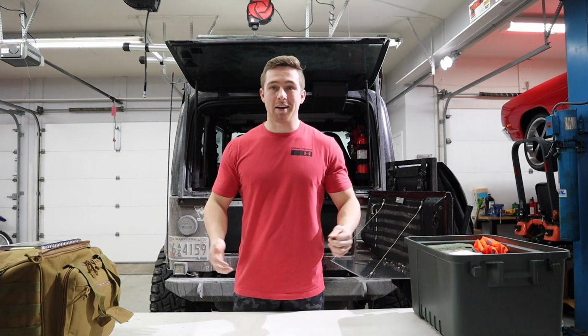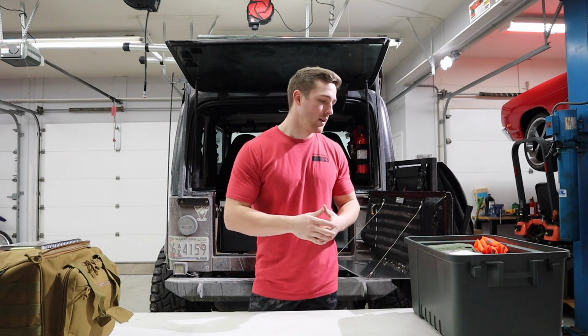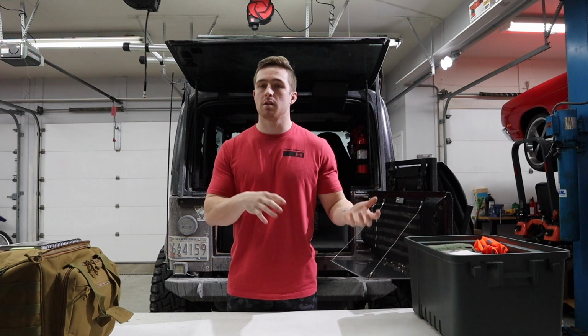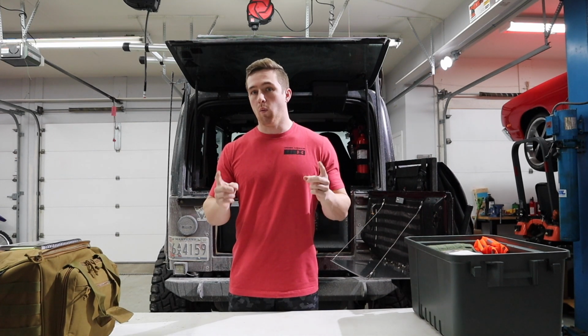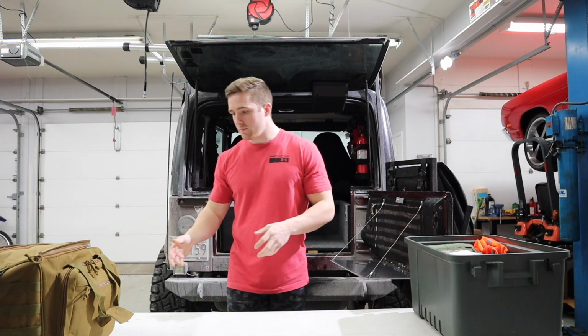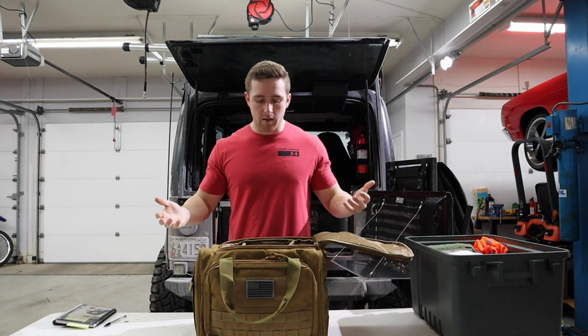I kind of pack a lot of stuff, but I try to keep everything consolidated, and I like to be simple but organized and have just what I need. But I also have some stuff that I may never need, but it's always that one time you use it that you're happy you brought it. So I'll start out with this bag right here. This is just my electronics bag.